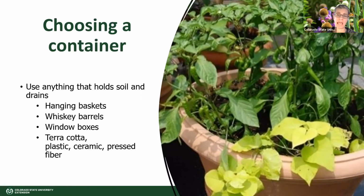Anything from a hanging basket, a whiskey barrel, window boxes even, and your materials can be terracotta, those heavy ceramic containers. They can be made out of plastic. They can be made out of a porcelain ceramic, or even a fiberglass container. There are lots and lots of options for container gardening, and that does not need to limit you if you don't have a big area where you can garden.